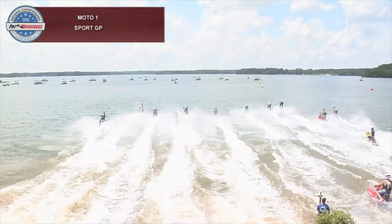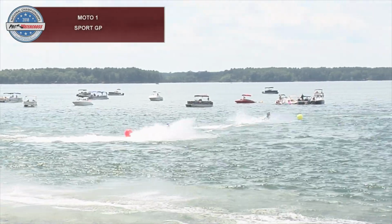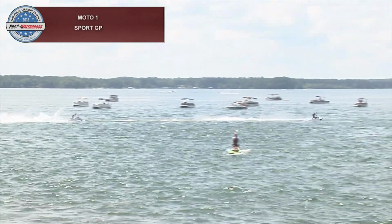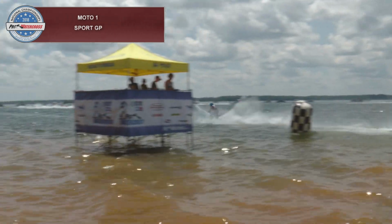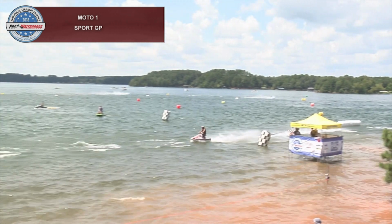Sports GP, watch the outside. Sam Nemi, number 13 with the jump. Here comes Daly, we think with the lead. Boat number 5, the halfway sign goes up for Nemi. So is Nemi in the lead or is Daly in the lead? Now the checkered flag's coming out. Christian Daly, boat number 5 with Sam Nemi right behind him.